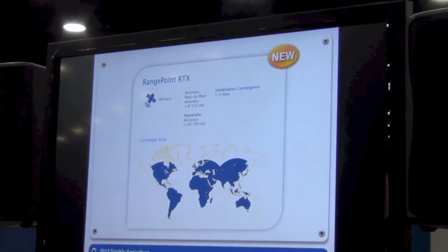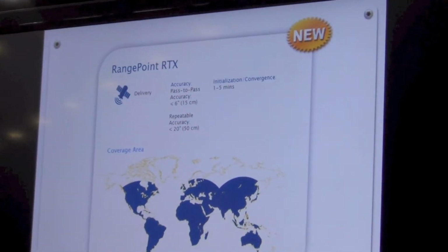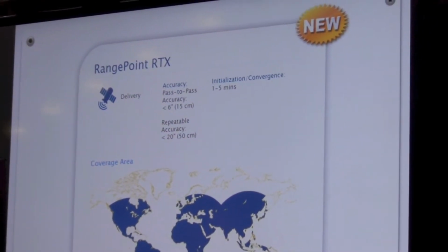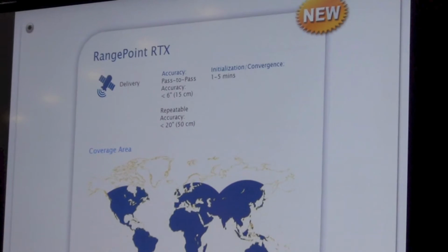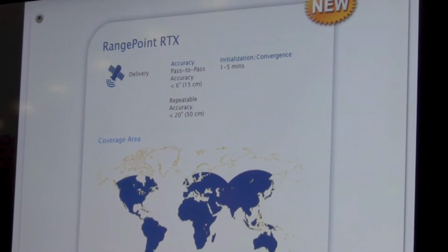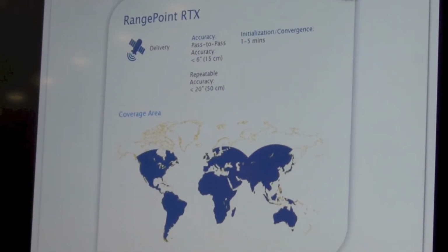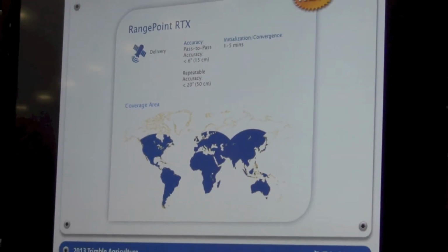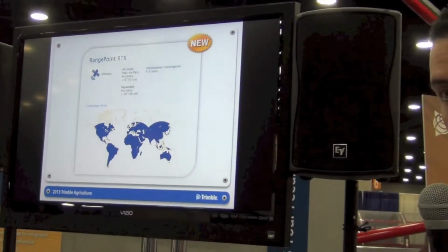Actually, the first year of RangePoint is included for free in every Trimble receiver you buy. After that, it's $250 a year. And this one, while it isn't 1.5 inch, it is 6 inch pass to pass. And that's quite usable by many operators, many markets, many cropping applications.